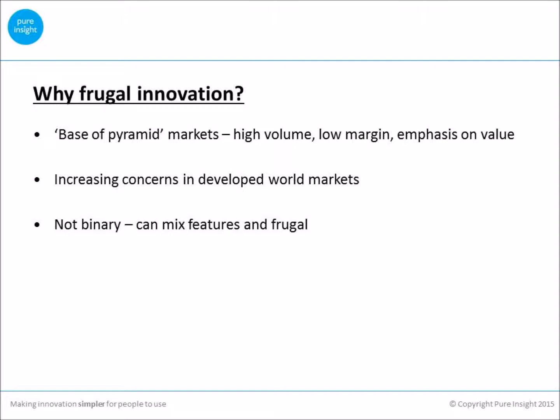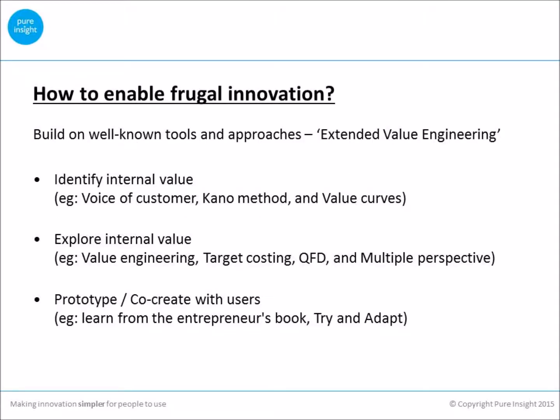So there's a big challenge here, and it's a challenge, of course, which is not binary. It's not simply either frugal or a fully featured product. The challenge is how can we manage both? How can we have opportunities and how can we exploit opportunities both at the frugal end, which is a challenge around value, but also in a different kind of value challenge, how do we offer features to those that would value them? Well, how would we enable frugal innovation is the big question.